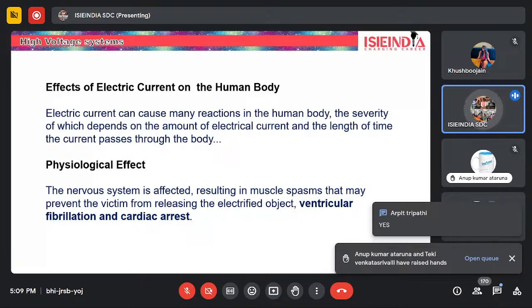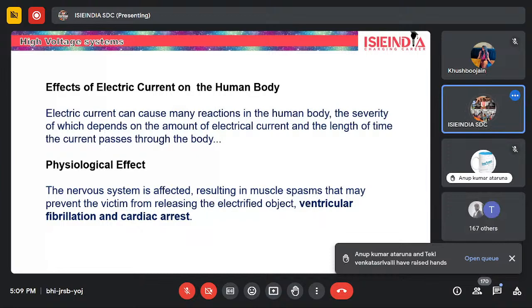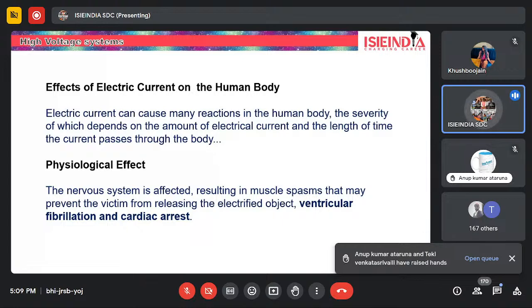There will be some kind of action happening on our muscles. When you come into contact with the high voltage, the muscles may cause you to catch onto the cable continuously. You cannot immediately remove your hand from the high voltage source. That is because of this action on the nervous system, and also ventricular fibrillation may happen when the current is passing through the heart.